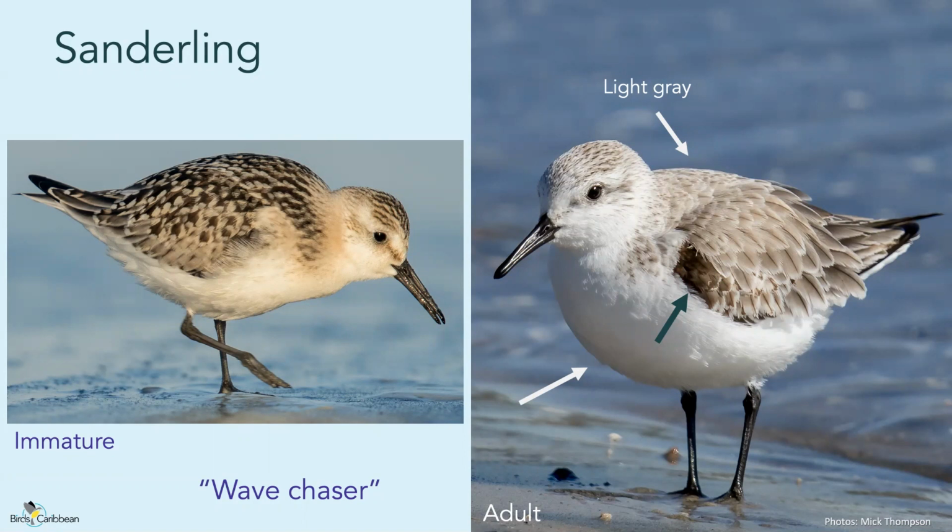Black bill, black legs. The bill is fairly short and stout, pretty stout throughout its whole length, and a little bit decurved, but a shortish bill, definitely substantially shorter than the head. But behavior, this is the wave chaser, and it's a very, very light gray, almost white bird.